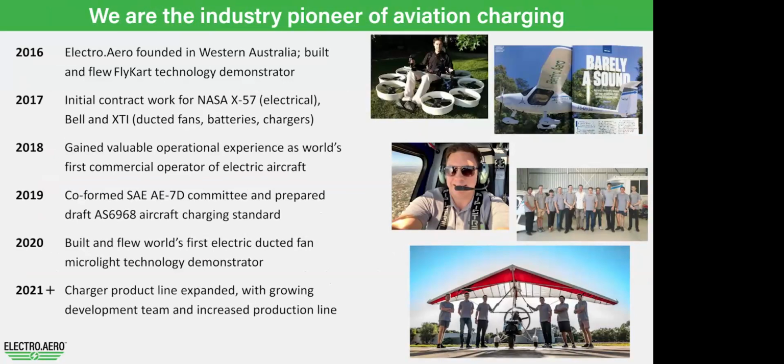Electro.aero was founded in 2016 with a focus on propelling sustainable aviation. We've developed electric ducted fan VTOL aircraft in the past in partnership with many companies, and we've developed electric propulsion safety systems for the likes of NASA's X-57 project, and worked with Bell on many subscale projects, and XTI as well. From that vertical integration experience, we understand the challenges of electric propulsion development, but most importantly, the need for standardization around aviation charging.